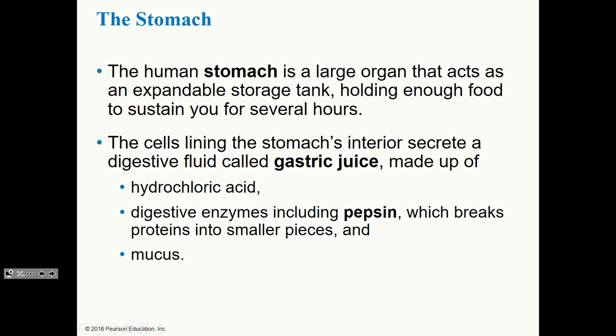Okay, so after you're going through the esophagus, you've made your way into the stomach. So it has a few different functions. It's a storage tank, kind of. It's crumpled up, and then when you eat, it has folds in it that will expand to hold whatever it is that you ate, whether it's the big turkey dinner or whatever. So there's a few different things you're going to find in there.